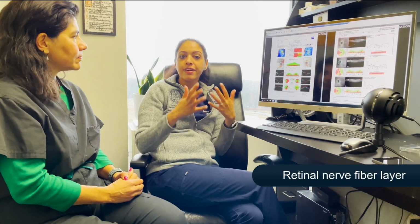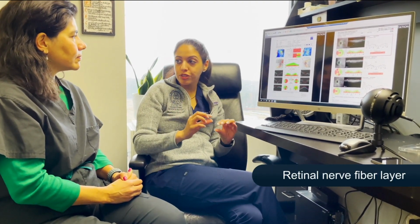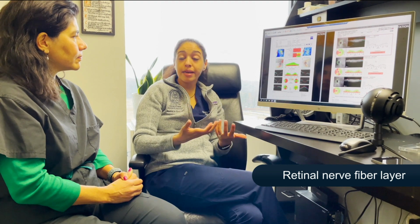In addition to that, our technology now is so great that we can take scans and pictures of the optic nerve, and we can measure the thinnest, most superficial part of the nerve called the retinal nerve fiber layer. That's a fancy term to describe the very superficial part of the nerve that is actually damaged in glaucoma. And because our technology is so good, we're looking at a structure that's just microns thick.